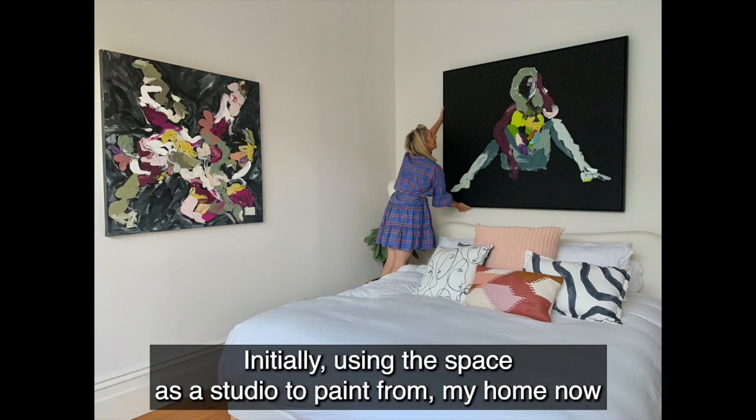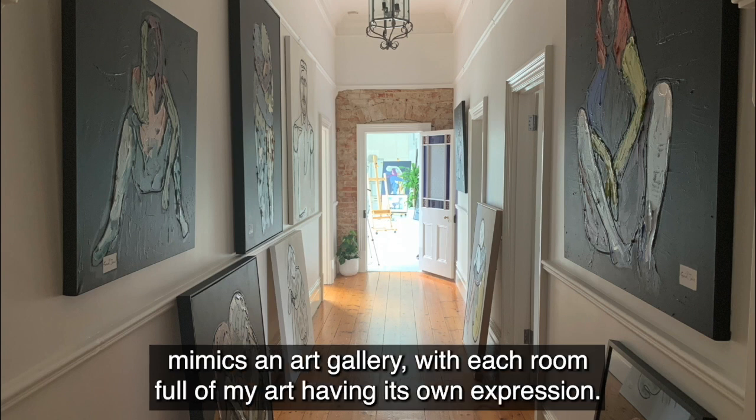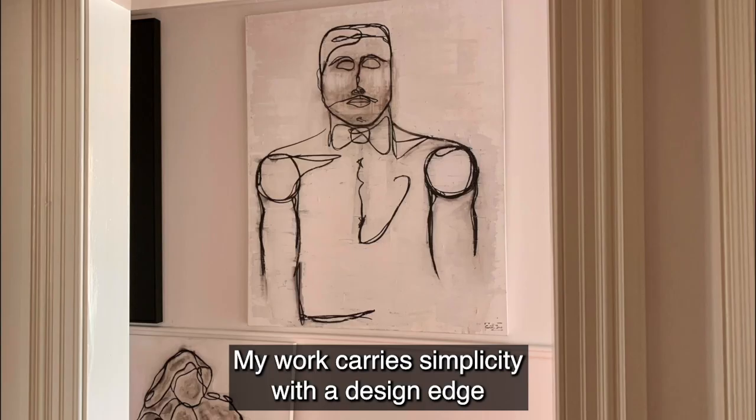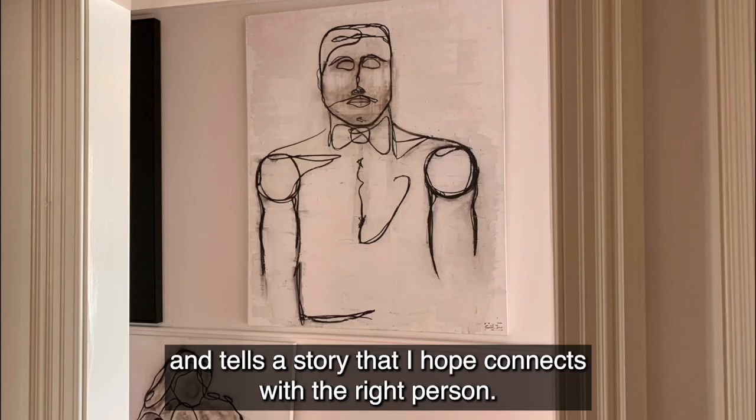Initially using the space as a studio to paint from, my home now mimics an art gallery. With each room full of my art having its own expression, the energy of the house constantly changes as the paintings come and go, creating a revolving story. My work carries simplicity with a design edge and tells a story that I hope connects with the right person.